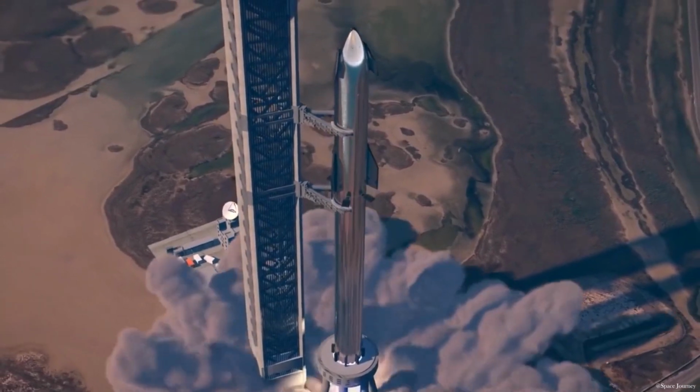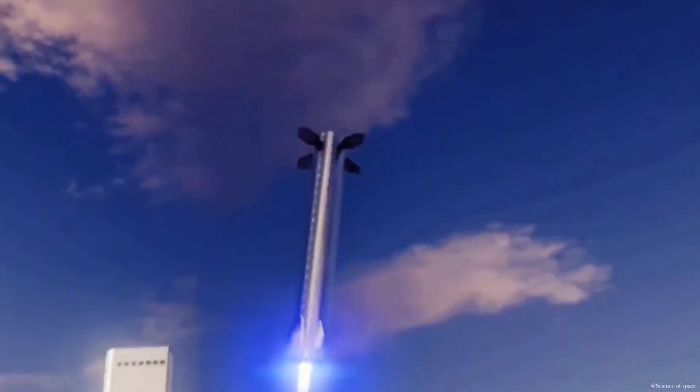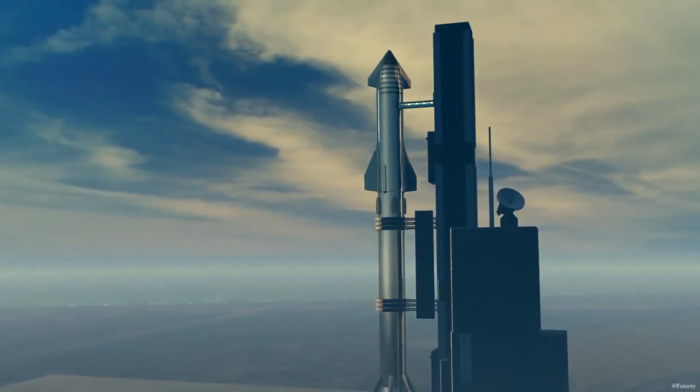When we'll see it in action is still not sure. If it were up to Musk, the first orbital Starship launch could happen as soon as this month. However, the ongoing investigation by the Federal Aviation Administration could delay matters.